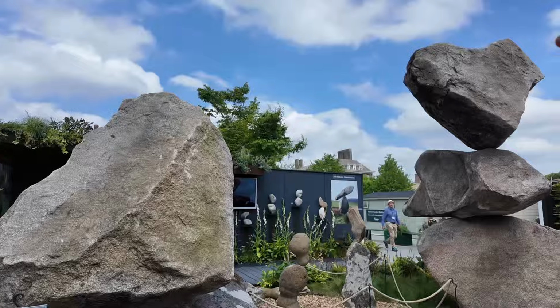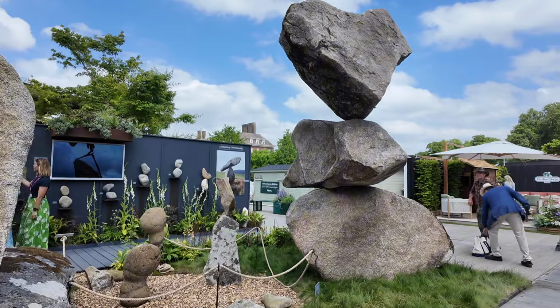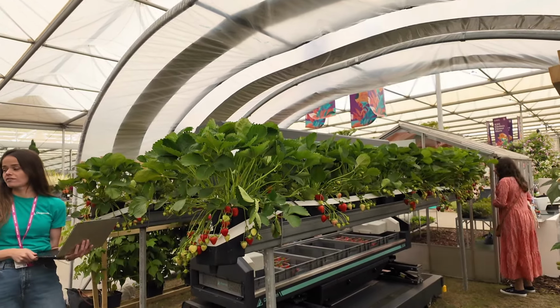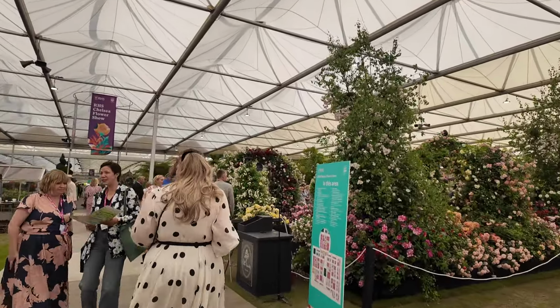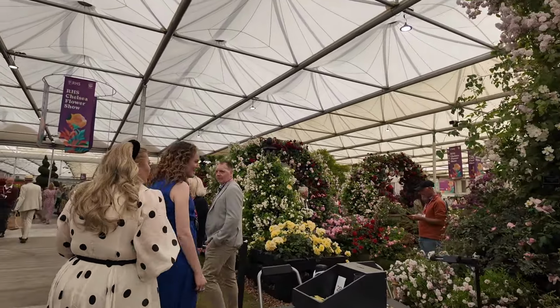Sometimes you have to remind yourself that it is the most prestigious garden show in the world, so there are people who definitely will be wanting some of these things in their garden. Then into the floral marquee, which literally is a giant marquee that has got everything inside. It has got fruit, it's got veg, it's got flowers, it's got trees, it's got ornaments. It literally has everything, and it is stunning.